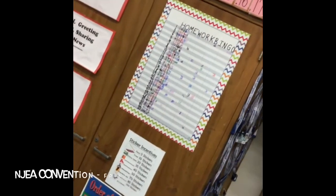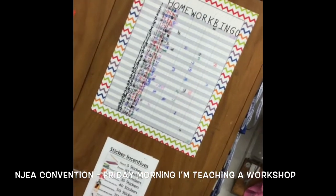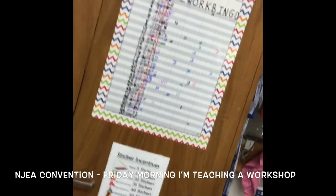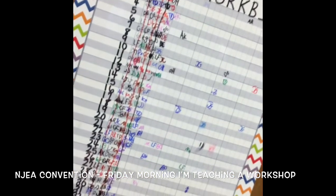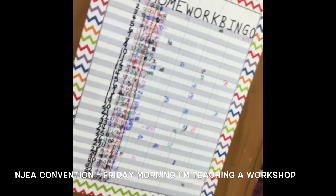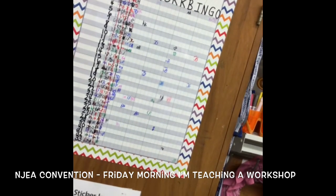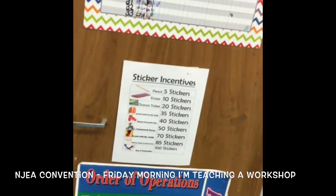Homework bingo is something that maybe you may or may not use. I've done this since I've been teaching too. Every time the kids do their homework, they put their initials in a number and a letter. And once they fill up a line, then we use Smart Notebook. If you want that, I'll email it to you. Generator to generate a cell. Then if your initials are in that cell, then you get to pick a prize from the prize box.